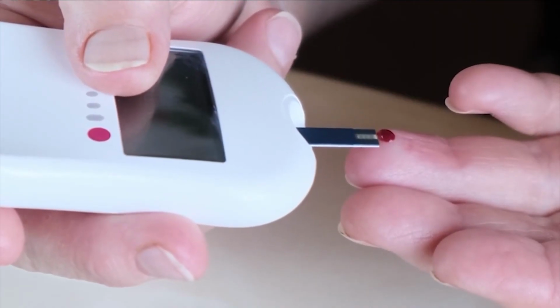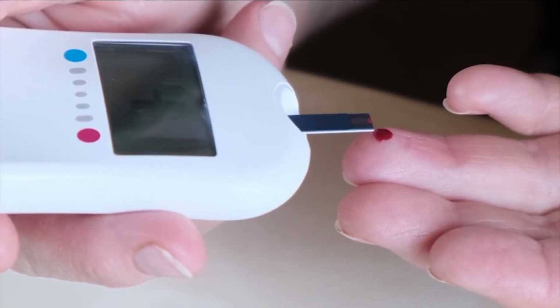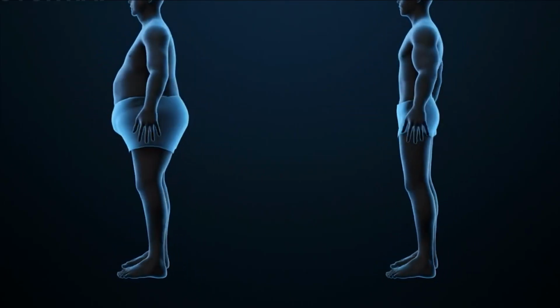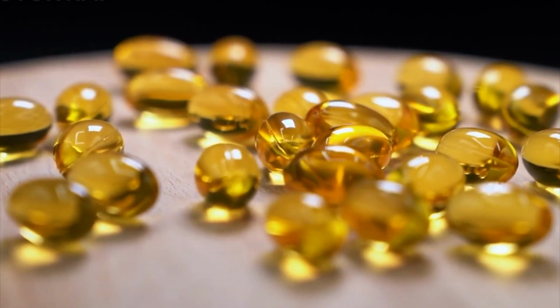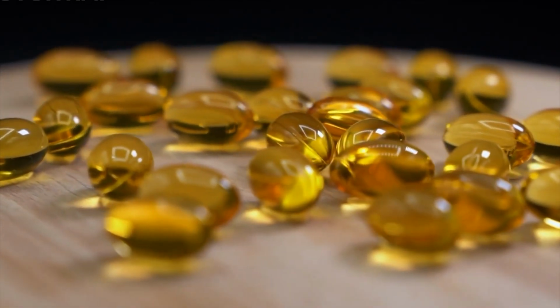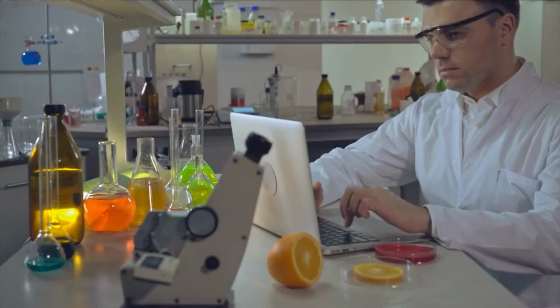Non-alcoholic fatty liver disease, NAFLD, is another condition that has been linked to changes in the gut microbiome. NAFLD occurs when excess fat builds up in the liver and is not caused by alcohol consumption. Some studies have found that fecal transplants can improve liver function and reduce liver fat in people with non-alcoholic fatty liver disease.